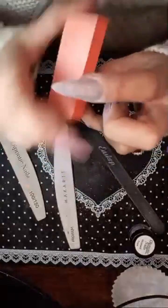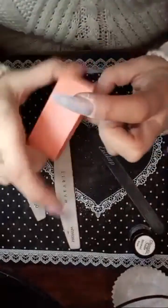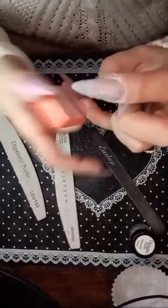Michelle, have you started working on the Glitter and Grace mani yet? I can't wait to see what you do.